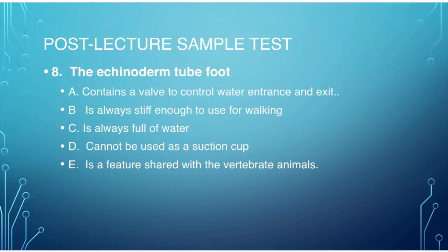Question 8 asks about the water vascular system and, in particular, the echinoderm tube foot. You have 5 choices to correctly describe a tube foot.